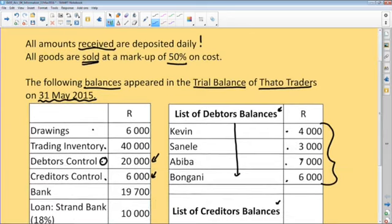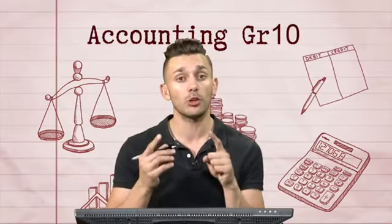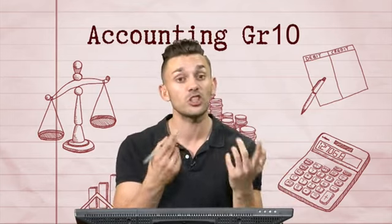Sanele owes us 3,000 Rand. Now, what do I need to go and do? He's only paying us 2,800. So 200 Rand is a discount we allow to him. And how will I record this discount? Remember, if we allow the debtor to pay less, it will be called discount allowed, which is an expense.